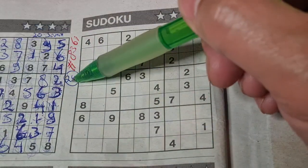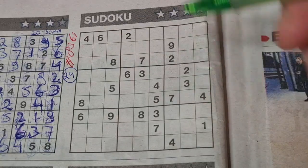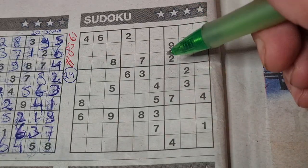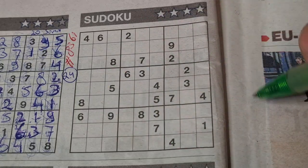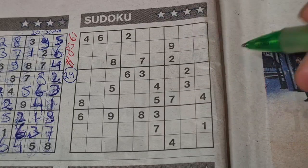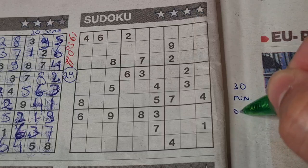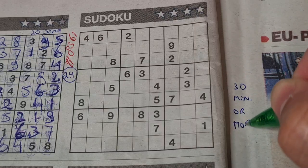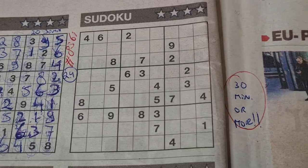It's a kind of indication of the difficulty level. Less printed digits, the more it will be difficult. But you cannot always say that. Sometimes you have a puzzle with a lot of pairs, a lot of hidden numbers, then you will need more time to solve the puzzle. But for a 4 stars puzzle, I need 30 minutes or more to solve. That's my time limit. Is this really a 4 stars puzzle? We don't know. We will see.